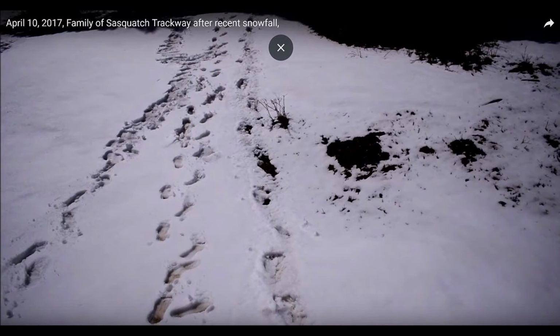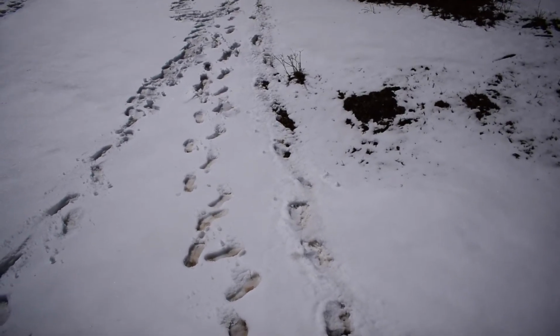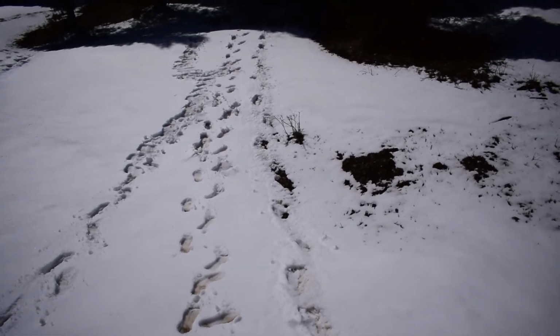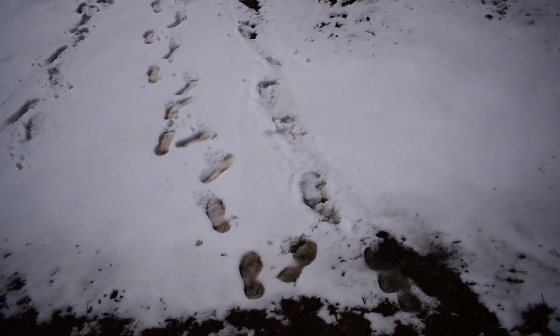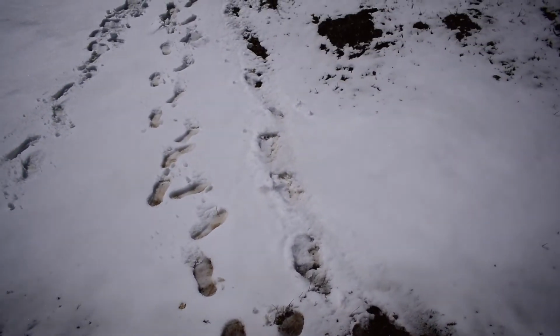Now, you have to realize a little bit of something about me. I'm a good-sized guy, 6'3". I probably weighed about 280 pounds at this time, and I have a size 14 boot. So my shoes are about 15 to maybe a little over 15 inches long. You can see them next to these other tracks that are going straight up the hill. These tracks are a little bit bigger than mine, maybe 16 to 17 inches, much wider than mine, and wider all the way along.